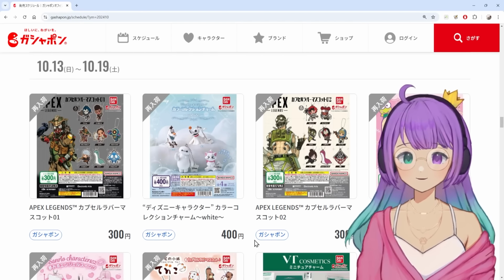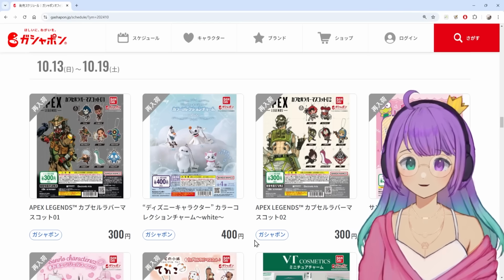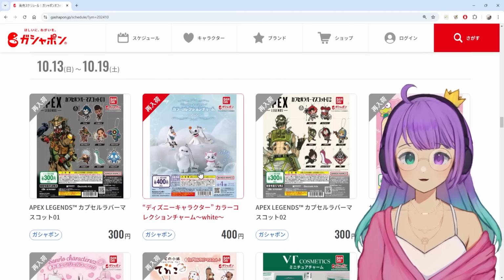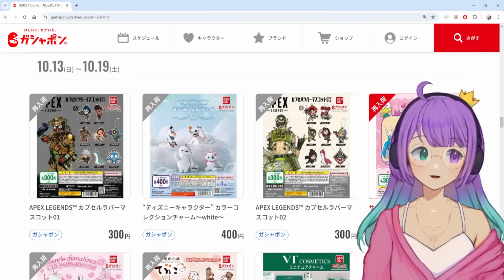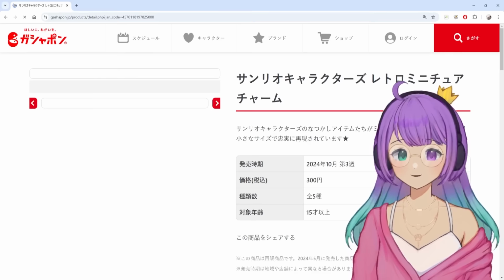It looks like they have restocked their Apex gachas. I didn't realize this was a restock. The white Disney ones. Zero is kind of season appropriate. Oh, and then this one is a restock. I'm going to click on it.